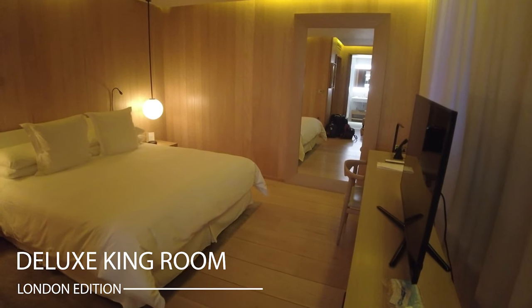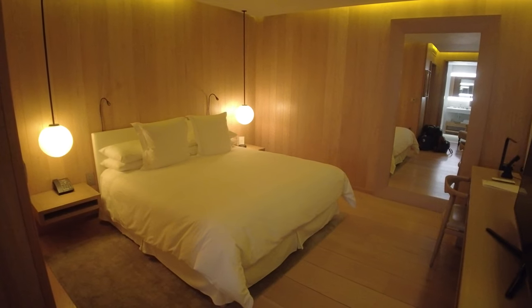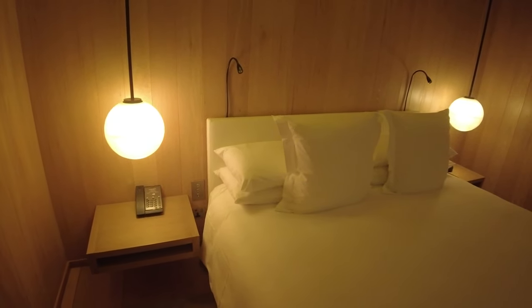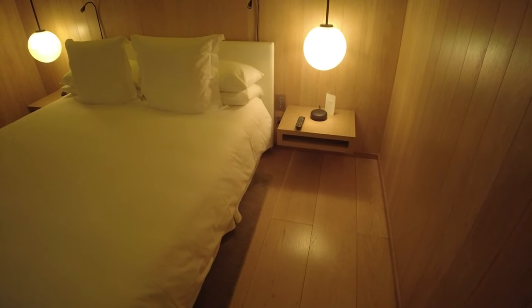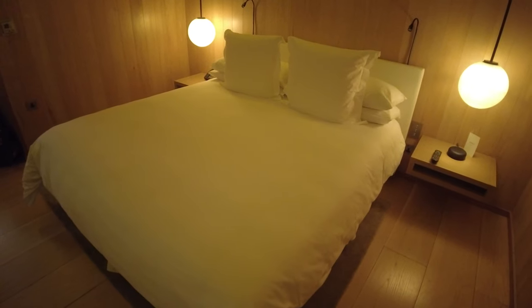At 33 square meters, it's not a big space, but for central London, we thought it was generous. The first thing you notice is the gorgeous wood flooring and wood paneling. The wide, solid panels cover the whole of the bedroom area. The bed was so comfortable and the linen used incredible. They are so proud of it that you can even buy the beds and linen on their website.